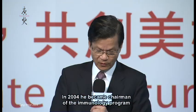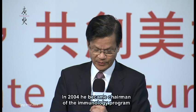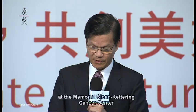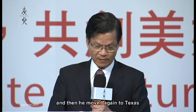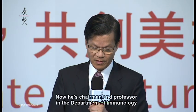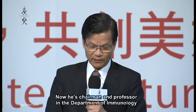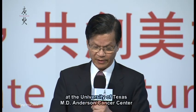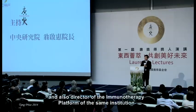And then in 2004, he became chairman of the immunology program at the Memorial Sloan Kettering Cancer Center, and then he moved again to Texas. And now he's a chairman and professor in the Department of Immunology at the University of Texas MD Anderson Cancer Center, and also director of the immunotherapy platform of the same institution.